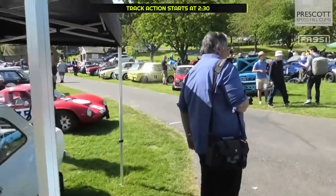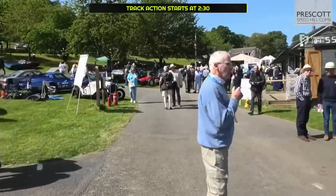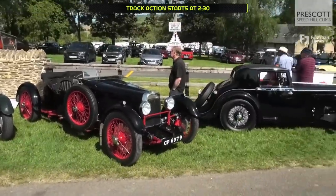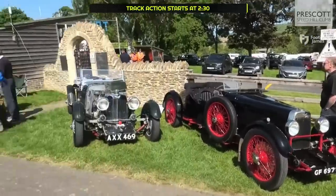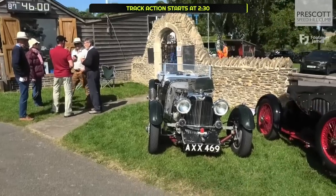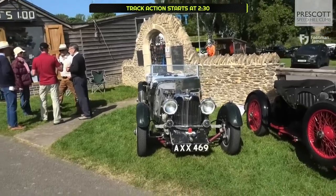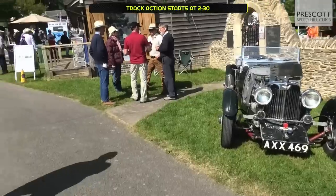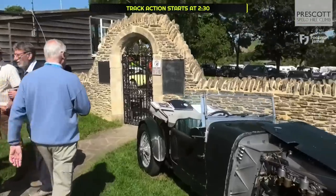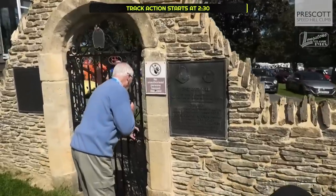But very quickly after the war, it was restored, resurrected, tidied up, and the first meeting after the war took place in 1946. And it was at Prescott that the Cooper made its first competitive appearance, and Stirling Moss made his first single-seater competition here at Prescott in the little Cooper 500. So we move quickly through the gate and up to the start line, because competition on the hill is just about to start. Enjoy your afternoon watching Prescott. I'm sure you will.